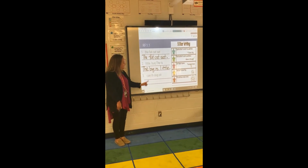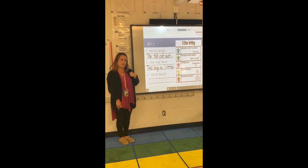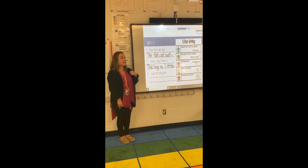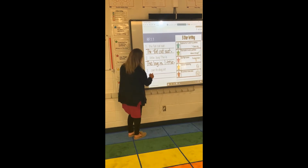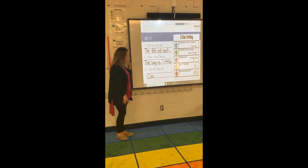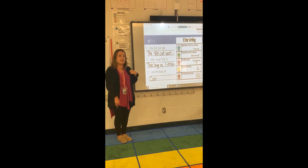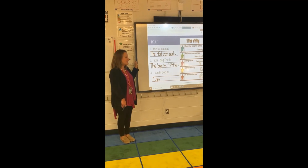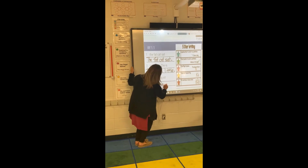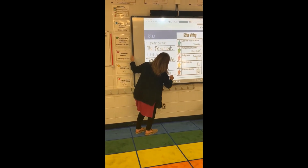Number 3 says, can the dog sit? Can the dog sit? Now I know that every sentence starts with a capital letter, so I'm going to rewrite it with a capital C. Can the, let's look at that word. That's right, it's misspelled, so we need to fix it. How do we spell the? T-H-E. Can the dog sit?